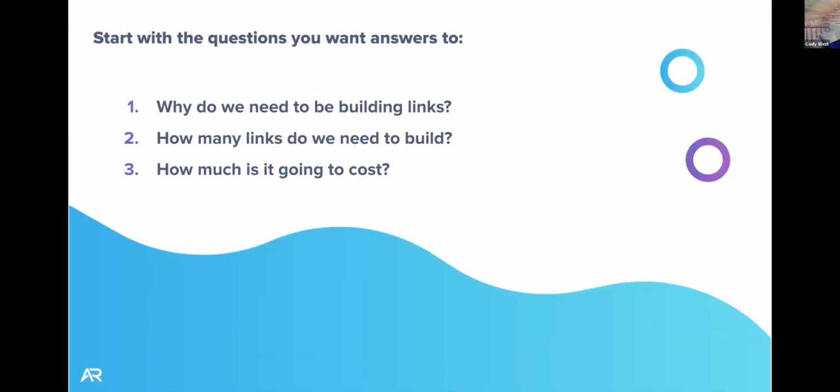When we start trying to apply data and business intelligence to a problem, you always want to start with questions. In this case, we're applying this to link building. So we're going to start with some of the biggest questions that people have when it comes to link building. Why do you need to be building links? If you're a head of SEO trying to explain to one of your senior leaders why you need to be building links, this is a question they're going to ask you, so it's good to have a data-driven answer. How many links do we need to build? And then how much is that going to cost?